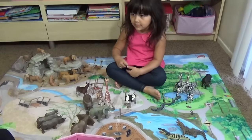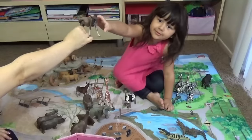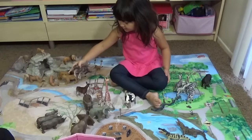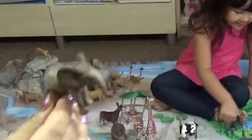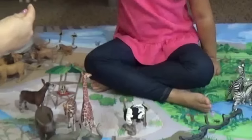Wildebeest or gnu. Okay. It's called a gnu. So this is an antelope. Look, he's running. Look, who is this? Baby elephant. We didn't have any baby elephant. So now it's a full family.